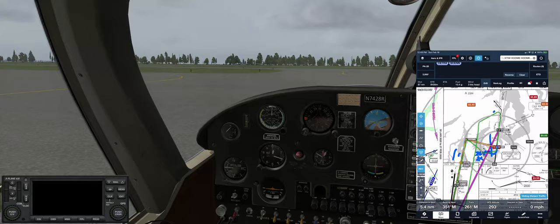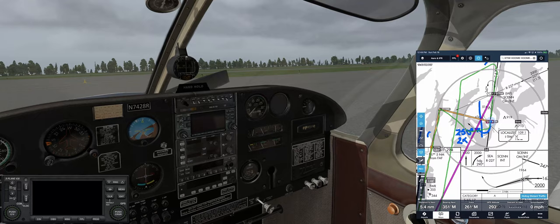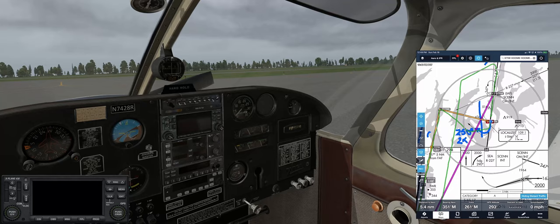So that was today's flight. A couple of little things in there that I need to pay closer attention to, a couple of deviations on altitude, but all things considered, I'm pretty happy with it.